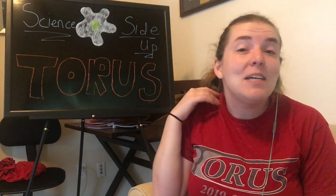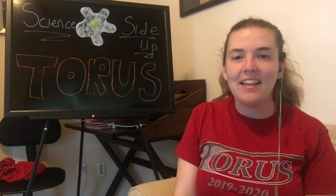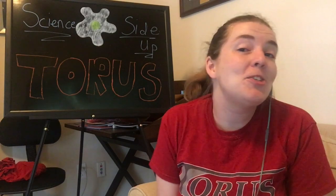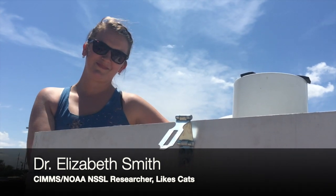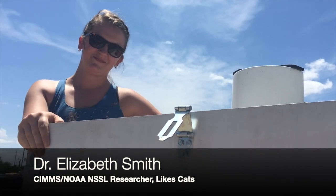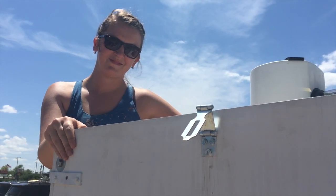Now we're going to go talk to some of my friends, some of my fellow scientists and researchers, and they are going to tell us all about the different instruments that we have out in the field with us. Okay guys, this is my friend Dr. Elizabeth Smith with her LiDAR that's going to spin really excitedly here in a minute. She's going to tell us about this part of TORUS.